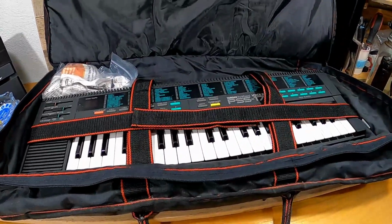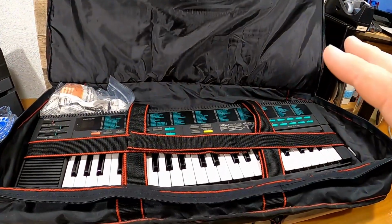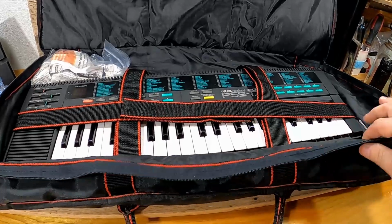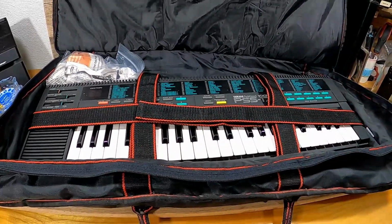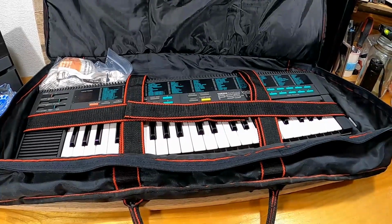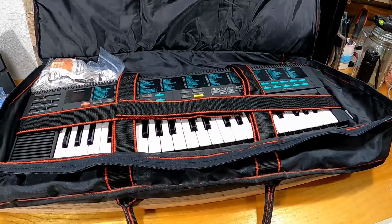I've got the keyboard, and they sell for about $49, $59, plus shipping on top. So this is super nice. This actually comes with the case, the power supply, and this would be in almost like new condition. So I'm going to list it for $59.95 plus shipping. I'm pretty excited about that. Pretty cool.